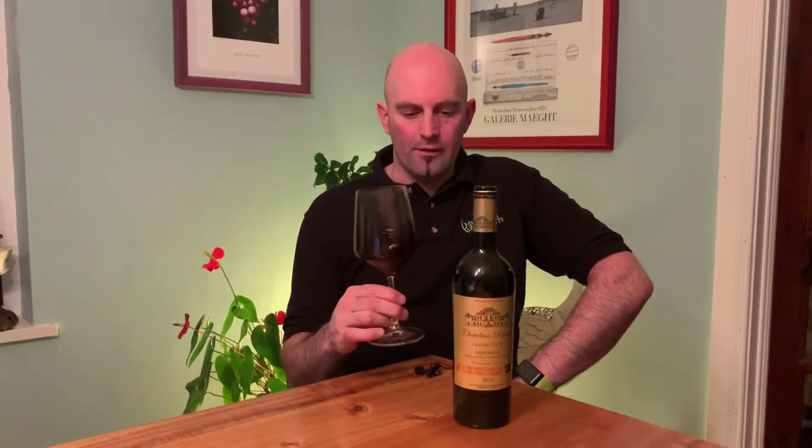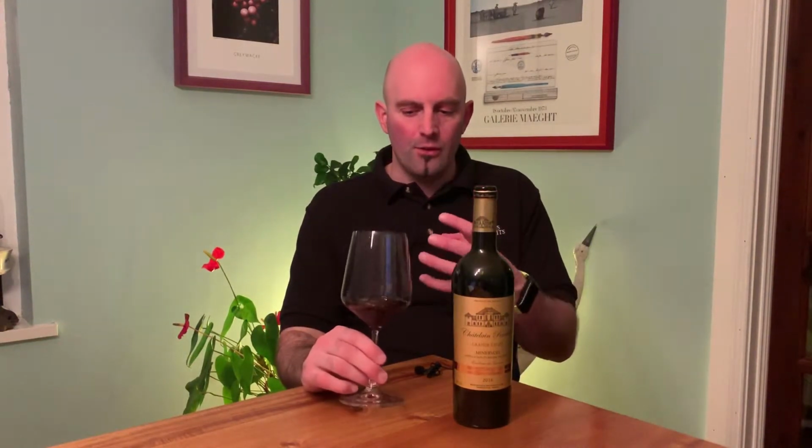Smells very attractive. It's always a good sign when you keep going back to the nose on a wine before you actually taste it, that there's more. It's intriguing. There's stuff going on. It's not bog standard. It has a bit of complexity to it. So straight away the nose is intriguing and it makes me want to go back two or three times before I actually taste it. It's always a good sign.